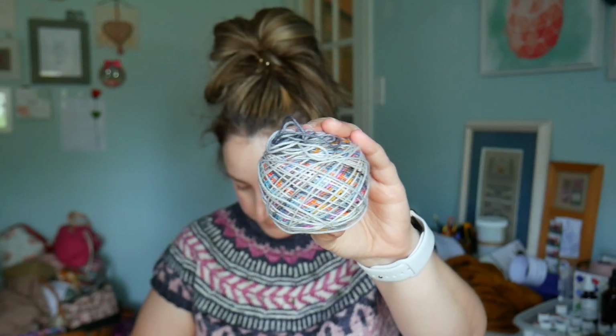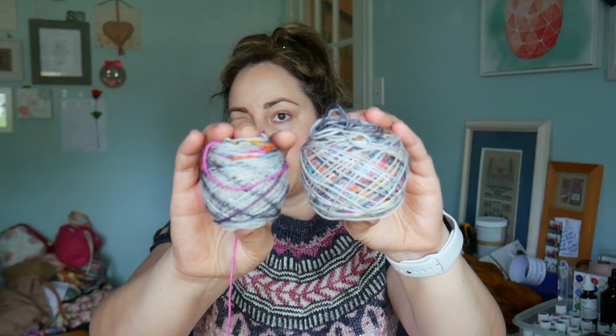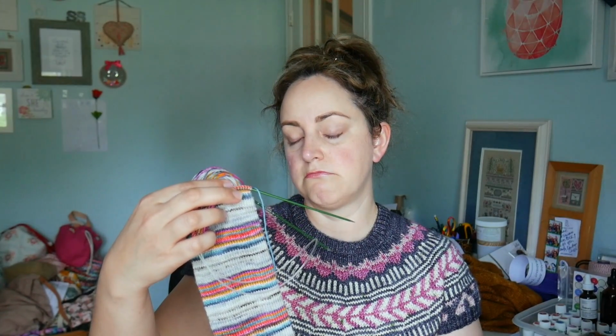So this is one full skein, and this is what I have of the one that I'm working on right now. I think I'm gonna do a couple more stripes and then some ribbing.